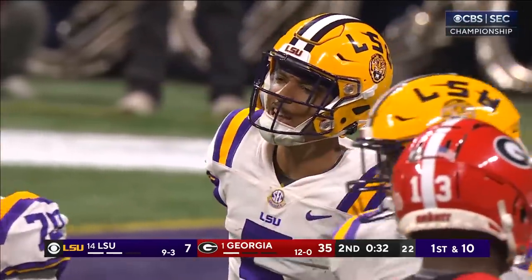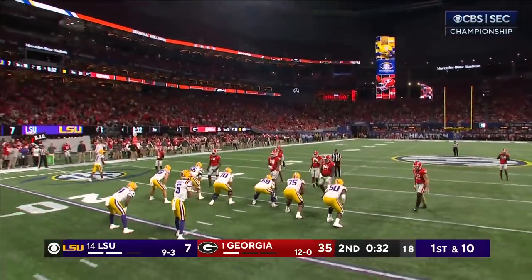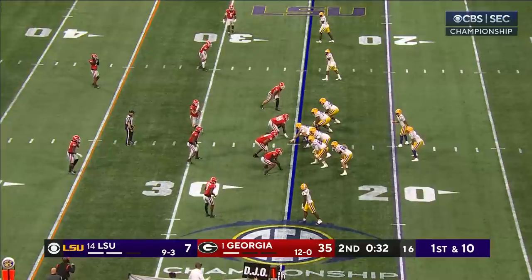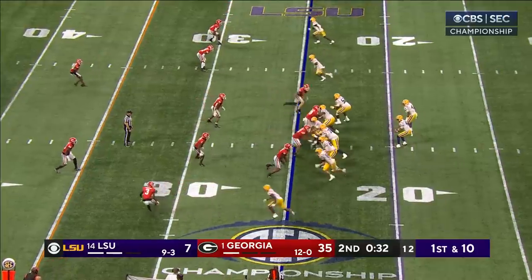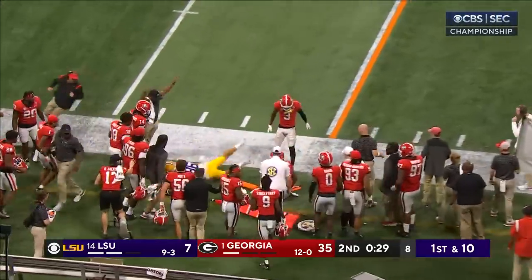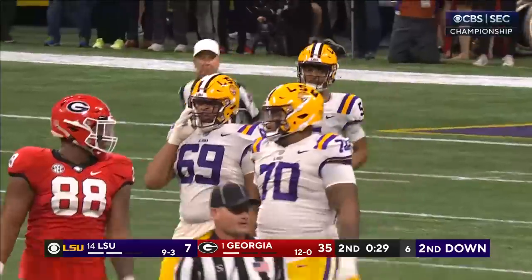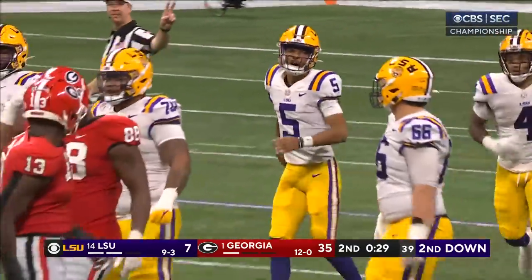Showing some guts on a wheel that was wobbly coming in. No doubt about that. We saw his toughness against Texas A&M. Turn on that tape if you want to see a tough football player. A quick throw and got it out to Mason Taylor, the tight end. Pickup of 8. And he's limping badly, just coming back to the line of scrimmage.